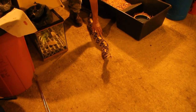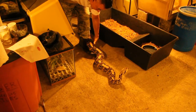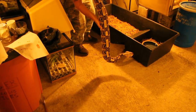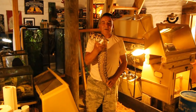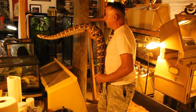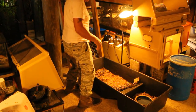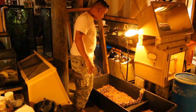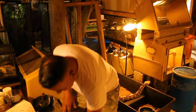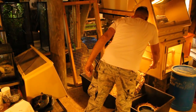Okay, so she's a little huffy and puffy. You're petting a Gaboon viper. Bitis gabonica. Here you go, sweet. You're a real heavy snake. The reason I actually use my hand with this snake is because... She's getting out, Albert. She's escaping. She's not going anywhere.